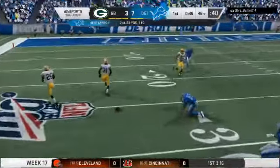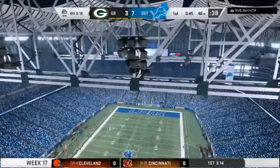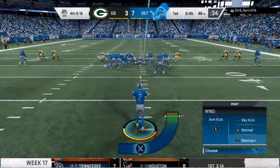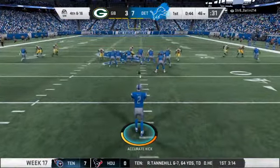And he bats it away, and it falls down incomplete. Adrian Amos, the safety, able to make the play. Not only was the call spot on, how about the execution of that defense right there? The zone was absolutely locked up tight.